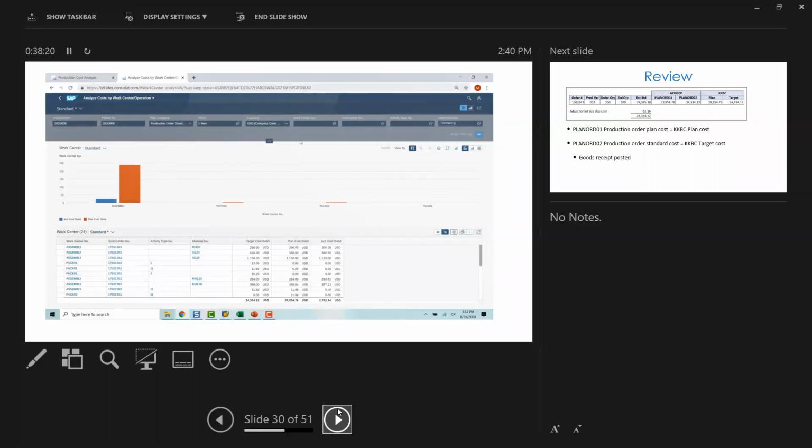This is US dollar. And I like the graphics here. I can see actual compared to plan in color. In this example, I actually have some actual cost. And down below in the list section of the report, I can see target because there is a goods receipt. I can see plan, and I can see I'm way below on actual so far, right? So again, I like these new apps a lot. We'll talk about them again a little later today.